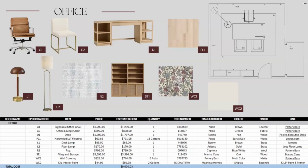Next is L1. That is the table lamp. I just decided to stick with the leather feel, keep it very gender neutral, like I said before. L2 is that corner lamp in the top left of the enlarged plan. And that is just for overall ambiance lighting. Maybe it's dark, you don't want the overhead light, all of the things.